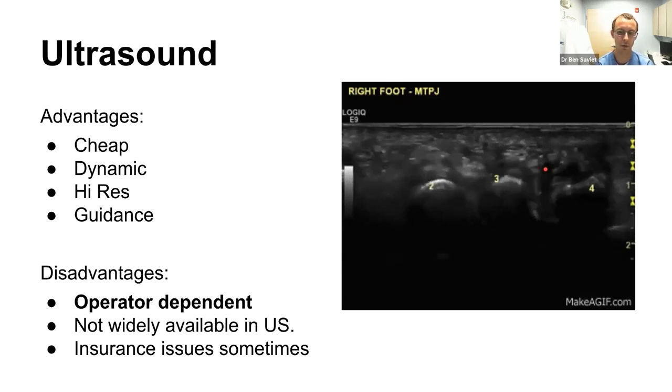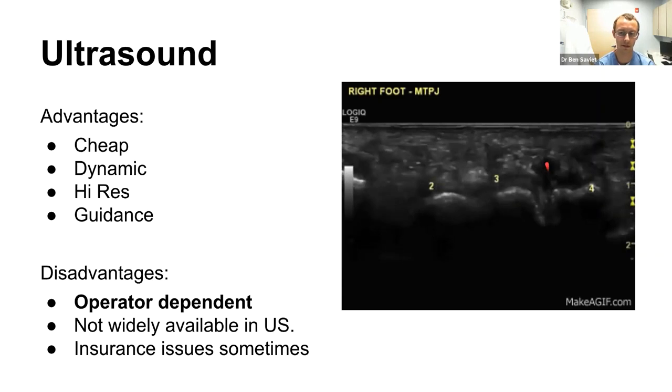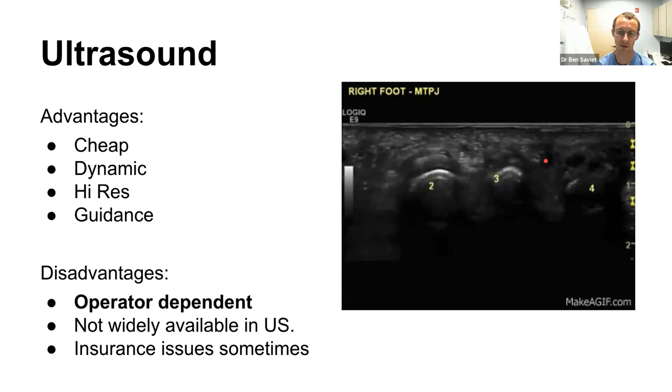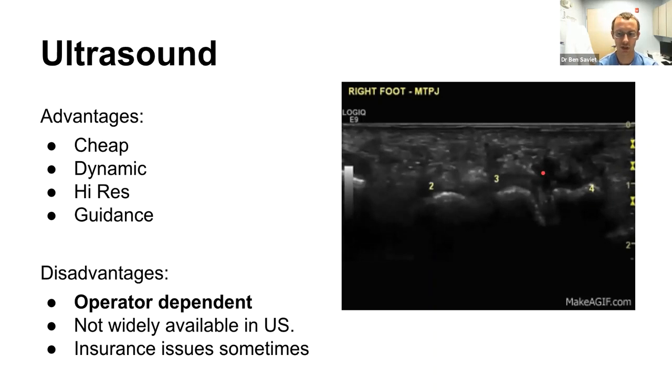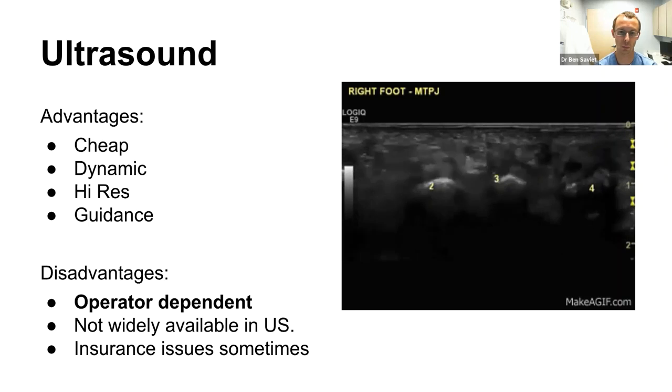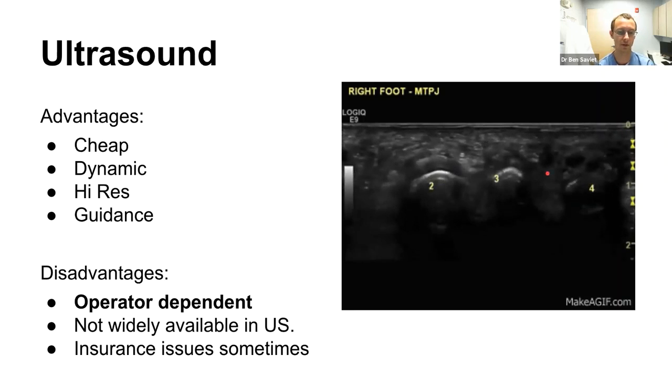And the stuff that's moving in and out of that space is the Morton's neuroma. That plantar intermetatarsal nerve is translating in and out between those metatarsal heads. And when it's squished together and pushed downwards, you can really see why it hurts. You're walking on the nerve every time you step down on it.